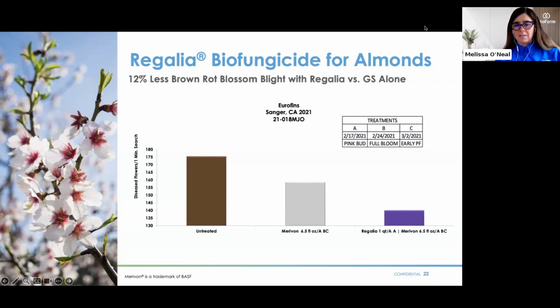Next, we'll consider that BioUnite program or rotation that we already looked at. So Regalia 1 quart per acre at the first timing, followed by Maravon at the second and third timings. And we saw a reduction of the diseased flowers per 1 minute time search down to 140, comparing that to Maravon applied alone or the untreated control. That was a much lower number of diseased flowers, leading to more fruit set and better yield at the end of the season.